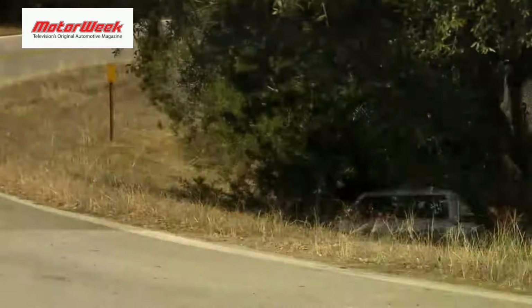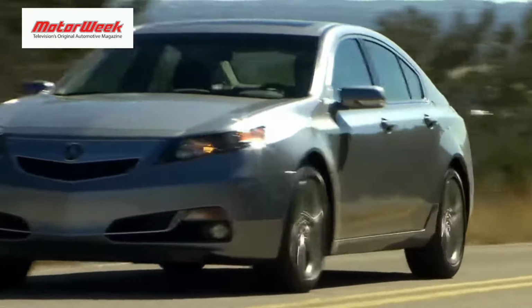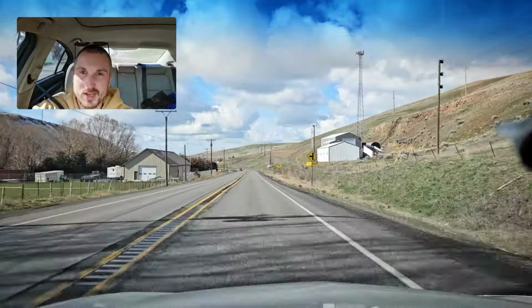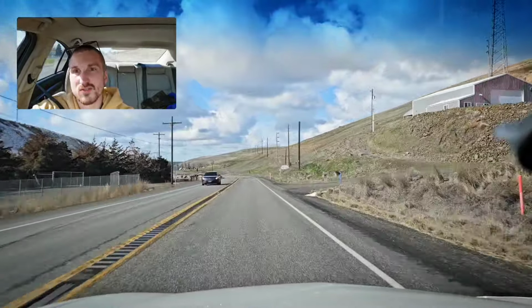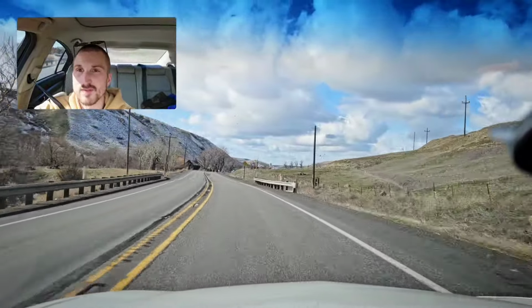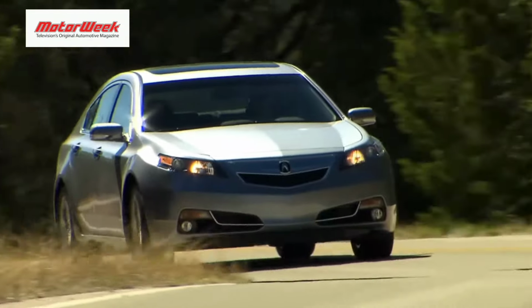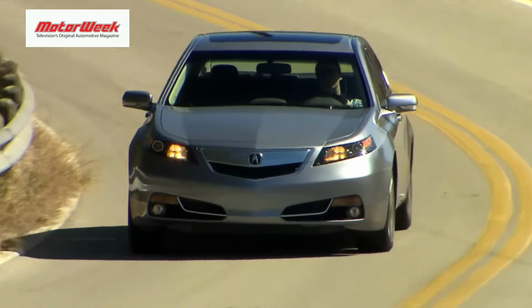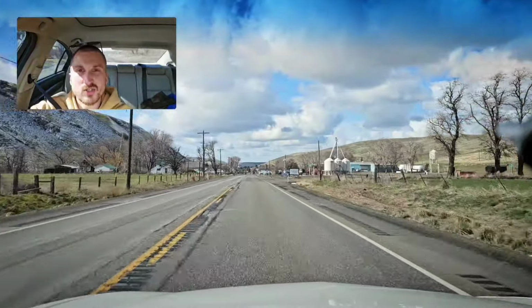As far as maintenance goes, with any Honda or Acura product, especially the V6 engines, you gotta maintain the timing belt, water pump, tensioners, and get your transmission fluid flushed every now and then. The timing belt and water pump were done roughly a year ago at 100,000 miles. I'm now at 114,000 miles, and that cost me, what was it, about $1,900 to get that done.